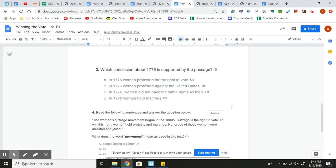So number 1 says, which conclusion about 1776 is supported by the passage? A, in 1776, women protested for the right to vote. B, in 1776, women protested against the United States. C, in 1776, women did not have the same rights as men. Or D, in 1776, women held marches.